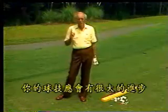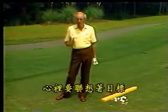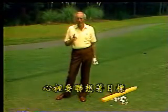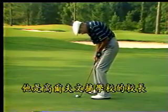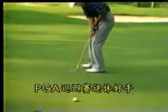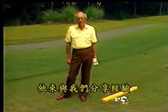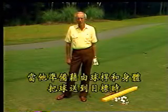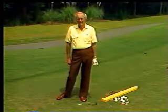Your game will improve dramatically if you will learn to react to the target. Remember, you see the ball, but your mind's eye relates to the target. Let's watch Bob Toski, Dean of Instructors for our Golf Digest Schools, a former great player on the PGA Tour, now enjoying himself and competing successfully on the Senior Tour, share with us what's in his mind as he prepares his club and his body to put the golf ball into the target area.